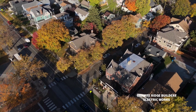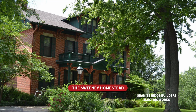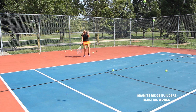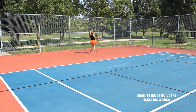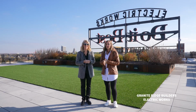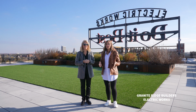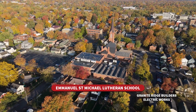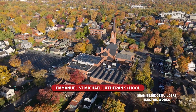Yep. One of the places I always drive by, though, is the Sweeney Homestead. Absolutely. I love the Sweeney Homestead because I used to play tennis there. And wait, weren't you #1 in the state? I don't know about that. Not quite, but we did pretty well playing tennis, and I did enjoy it. I loved playing over there, and so we've spent many times over there, and I've also spent a lot of time in this area because my boys go to Emmanuel St. Michael right here. So really cool area that has a lot going for it.